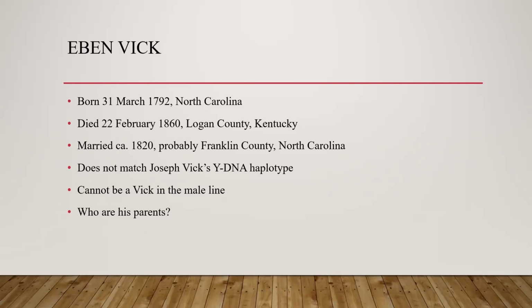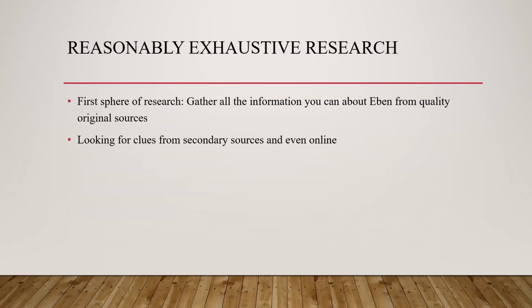So who were his parents? That's the mystery I wanted to solve. That made my whole book wrong, and that was the problem. So we have to apply our reasonably exhaustive research, and here's where it's important, because if we follow the genealogical proof standard, we can't rely solely on DNA evidence to solve the problem. We have to have a paper trail. We have to do whole family research.